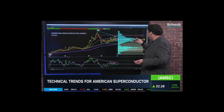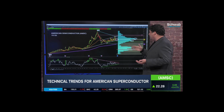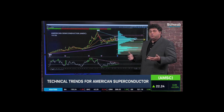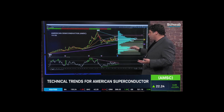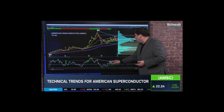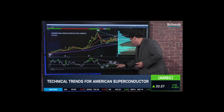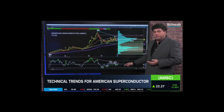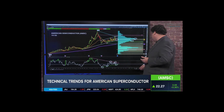We're in between these two volume node areas, these two areas of heavy trading, just above and just below. So it could be important to see which direction we break in, beyond these two heavy trading areas. RSI also once again showing some bearish divergence here, but the uptrend is still in play as well, even though we did dip below the 50 midline. So bearish crossover, but still haven't broken through that trend line.